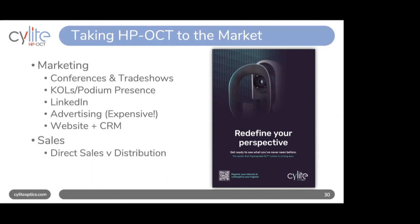Also very important to get your website done and get a good CRM, customer relationship management system in place, so you are talking to your customers in the right manner at the right time in the right way. That's all the marketing side of things.